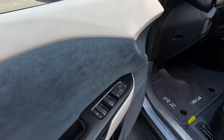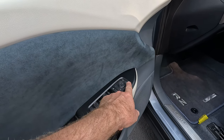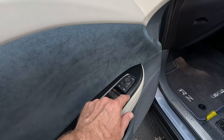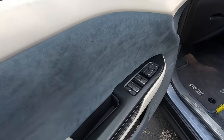But I do want to call out the door panel here before we get inside. You have an auto button for your power mirrors. You can power fold them. You can control their view, your lock and unlock, and your window controls. All four windows are express up and down, and you do get a lockout.